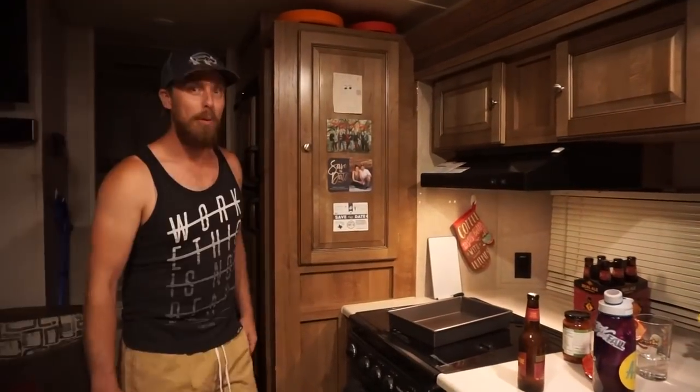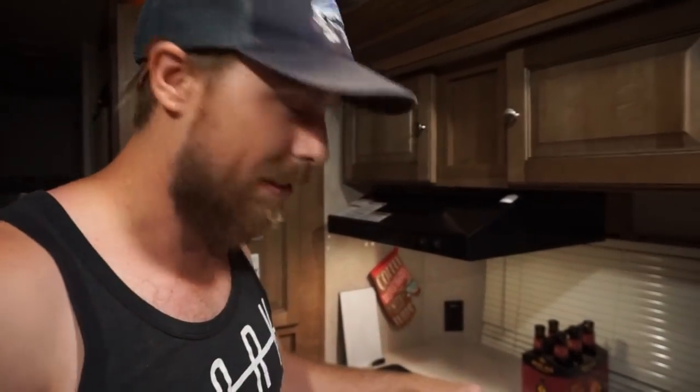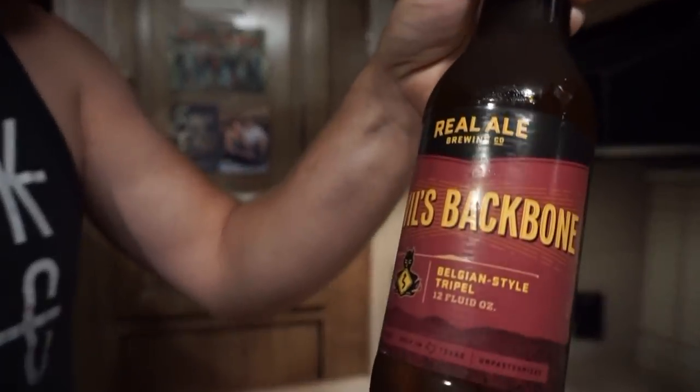Alright, so where are we going? What, did you already tell them the idea? Alright, so my idea is I have a drink specifically that I like. And it's actually from the area, in Texas. It's out of Blanco, Texas. A little backstory on this company, Real Ale. It's a beer company.